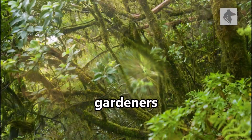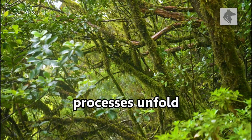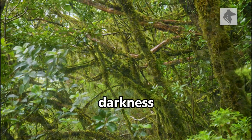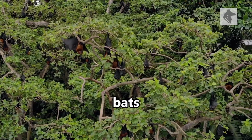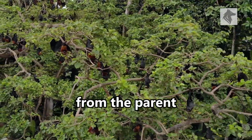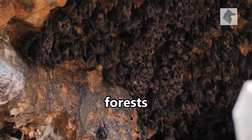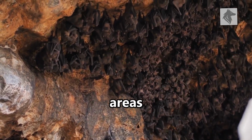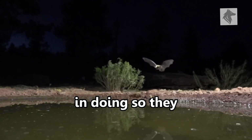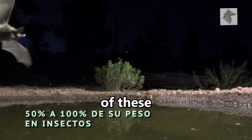Frugivorous bats. The forest's gardeners. In tropical ecosystems, numerous essential processes unfold under the cover of darkness. Frugivorous bats play a key role by consuming ripe fruit and spreading seeds far from the parent tree, thereby boosting the restoration and growth of tropical forests, especially in degraded areas. In doing so, they help preserve biodiversity and maintain the balance of these habitats.